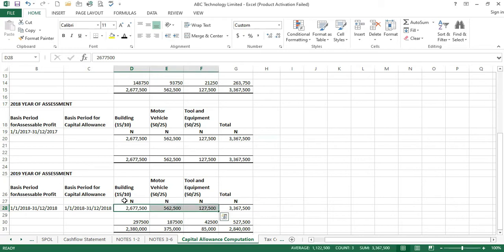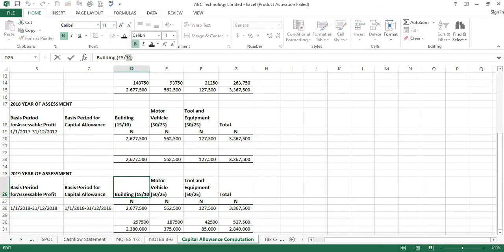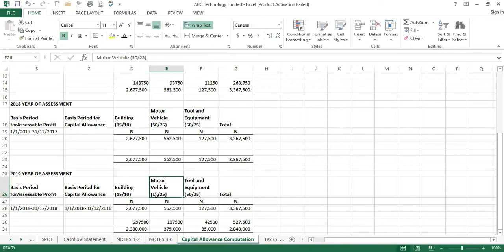Now you claim this 15 here means that you are going to claim 15% initial allowance and you are claiming 10% annual allowance. Again, this 50 here means for motor vehicle, I'm claiming 50% initial allowance. I'm claiming 25% annual. If you do not claim it, nobody will give you. In tax, you must claim anything you need. Government, even though they give it, the law might be nice, they'll be looking at you until you claim it. And when you're claiming it, you defend it properly so that they won't cancel your claim tomorrow.